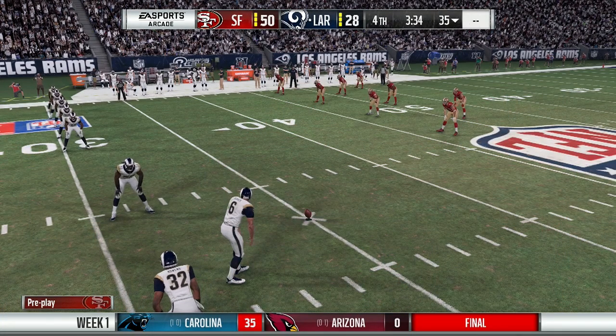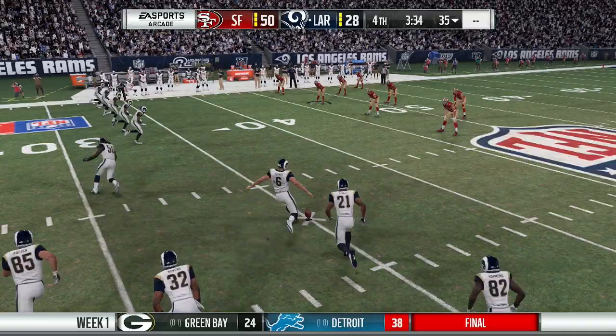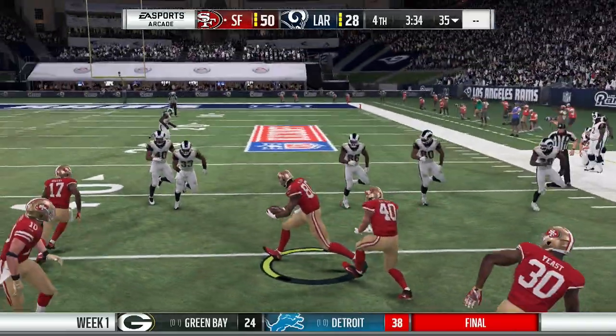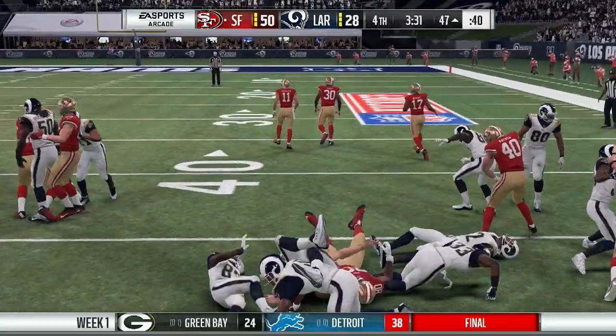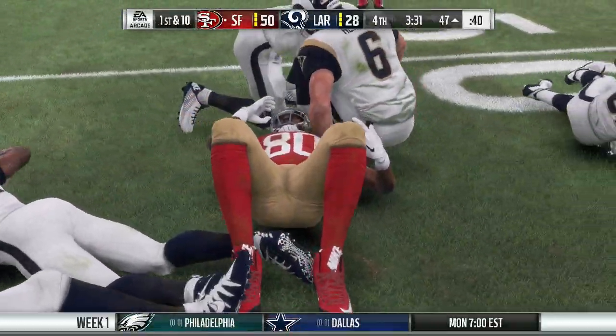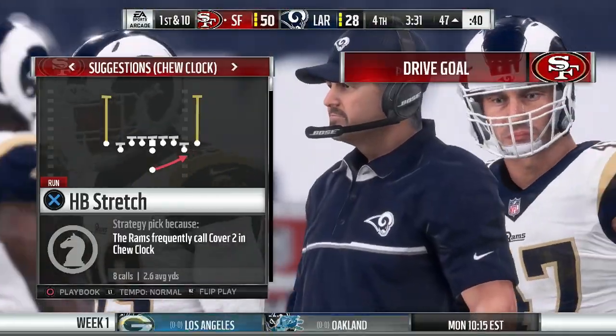So still lots of work left to do, but here comes the onside kick. And the 49ers hands team does its job. Now they're down big here in the 4th. They had to try the onside kick. Can't fault them for the effort, at least. No, you can't at all.